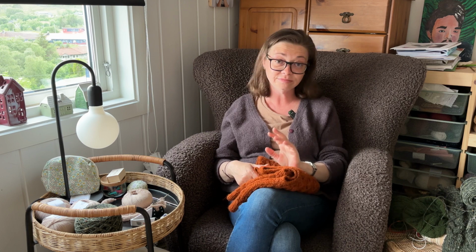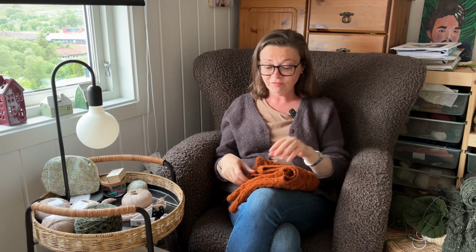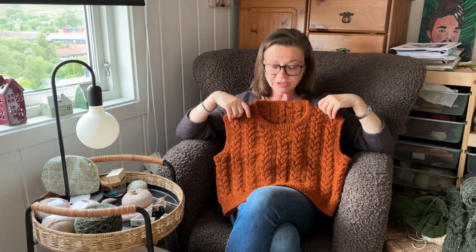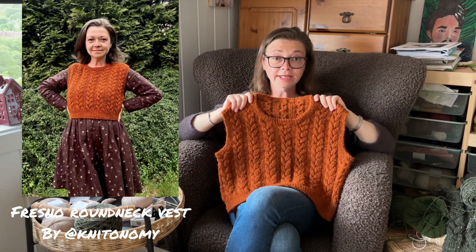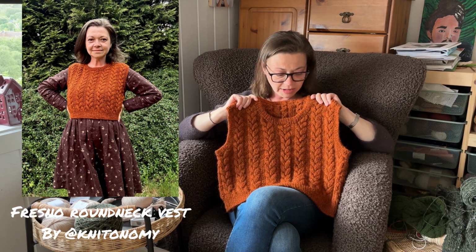I don't remember if I talked about it. I think I talked about this in my previous episode. I apologize if I give you the wrong information. However, I test knitted this vest. The pattern name is Fresno round neck vest. I test knitted this for Knitonomy, or Magdalena Parker.